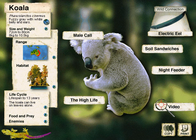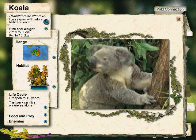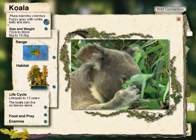The koala spends 18 hours a day sleeping. Much of the other 6 hours, beginning near dusk, it spends munching eucalyptus leaves. One koala will eat 500 grams of leaves in an average evening, grinding them to a fine powder in its cheek teeth to make them digestible.